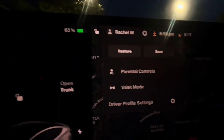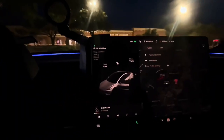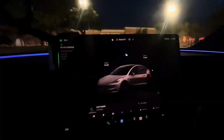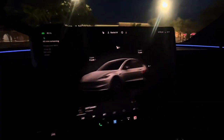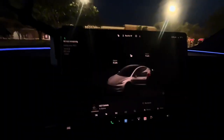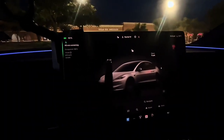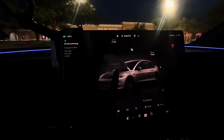And also, you can change the settings on the car to whatever user is driving your car. You also have parental controls if you have kids, so you can control the speed limit in the car if somebody else is driving. You got valet mode, you got car wash mode, you got camp mode, dog mode, all that stuff. Camp mode is if you're camping. Dog mode is if you leave a dog in the car, it will not turn off and the air will still stay on. The premium connectivity is so my car connects to Wi-Fi anywhere, because if it has no service, you will not be able to go anywhere.